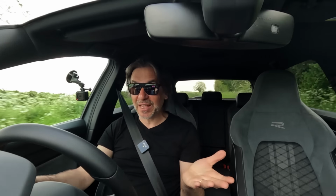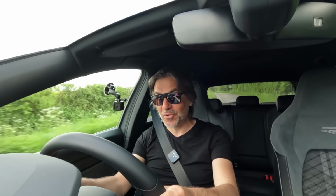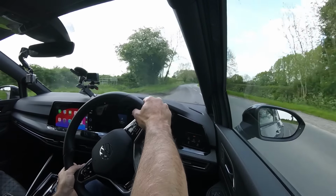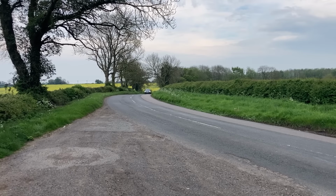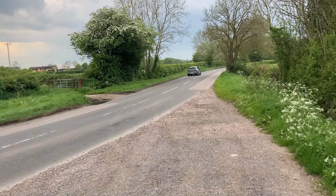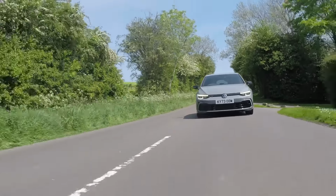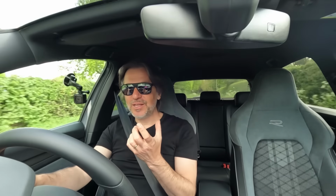In fact, it seems to be left-hand corners where either it only does it on left-hand corners, or I've only got the confidence on left-hand corners because you've got a bit more room to work with. Turn it in, hold it in, and it just feels bloody incredible. Almost like it springs itself round the corner. The dampers, maybe they're weighing up and they're pushing back against you, and it's just an unbelievable sensation.